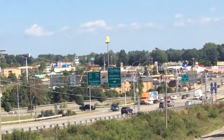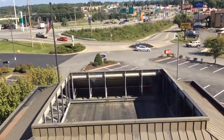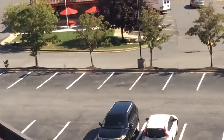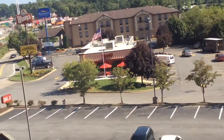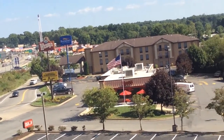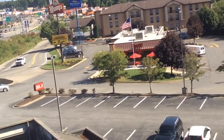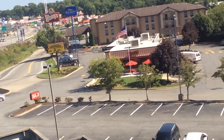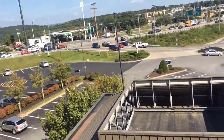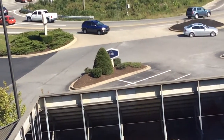There's the Golden Arches, McDonald's, over there. Over here is Wendy's, and then there's a Baymont Inn and Suites across the street. It's not really across the street, it's kind of next to us. See, there's the enter sign, the exit sign for the Hampton Inn.